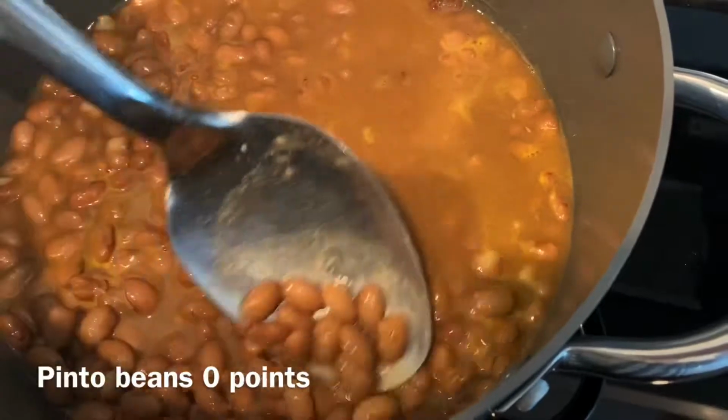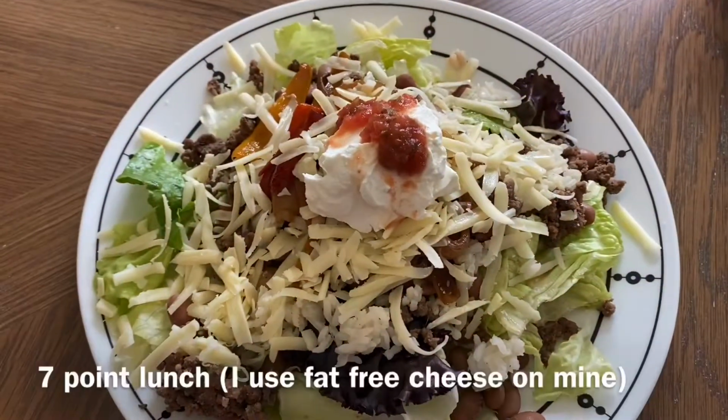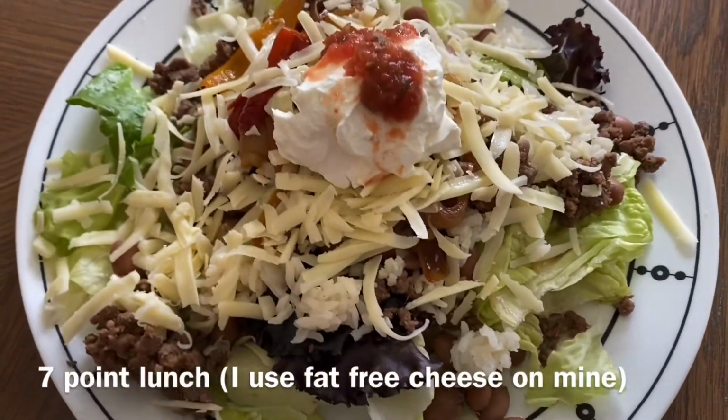You know, I'll make a salad for lunch. It's really low points when you put it all together. I made this one for my husband, so I put a little bit more cheese on it than I would on mine. But yeah, anyway, so that's it.